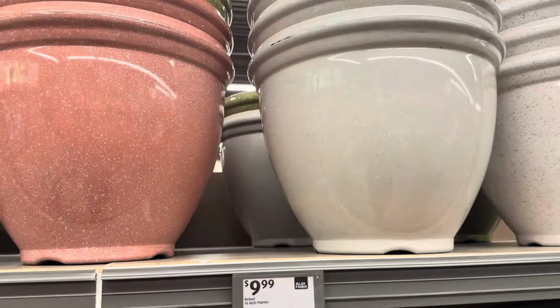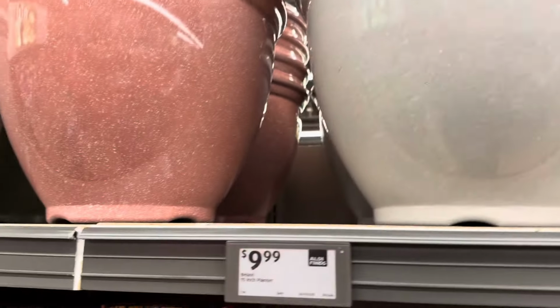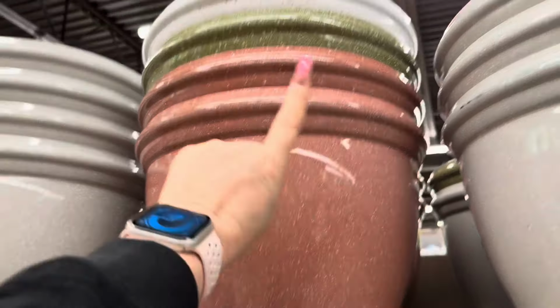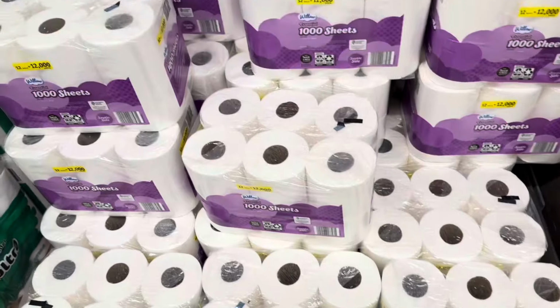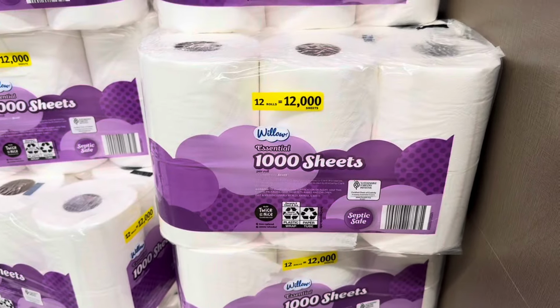And for $9.99, they do have these different planters. They do feel lightweight. They are 15 inches. They come with that speckled design and like this peach, orange-peach color, green, white, and gray. Friends, ALDIs has for $6.79 they have this Willow Essentials 1000 sheet septic safe toilet paper.